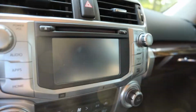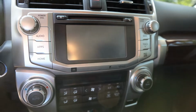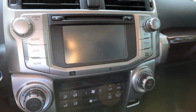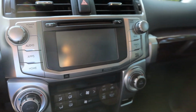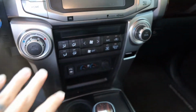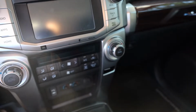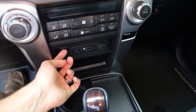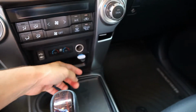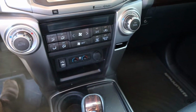Alright, on the inside, this particular vehicle has built-in satellite navigation in a touchscreen. Something I'm hoping to get. This also does have dual zone climate control, nice for me and the wife again. Alright, on this it does have a USB port, auxiliary, and a jack. I'm hoping to get a little bit more than that on the truck.